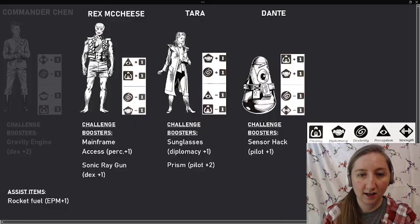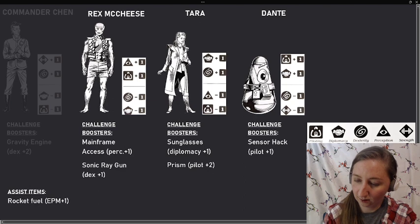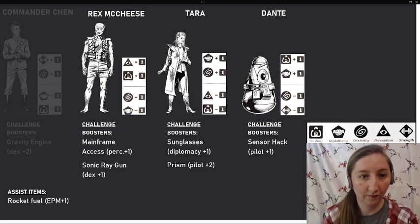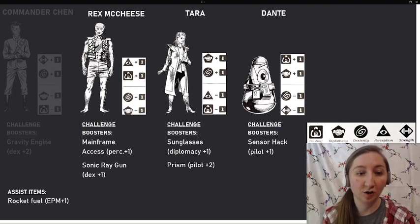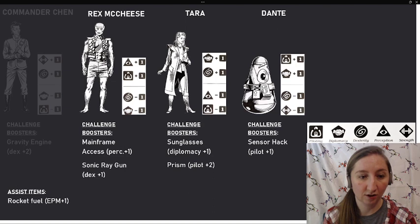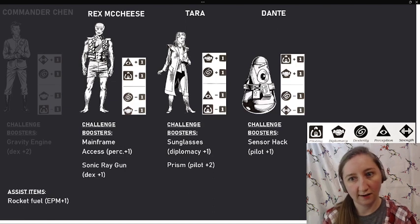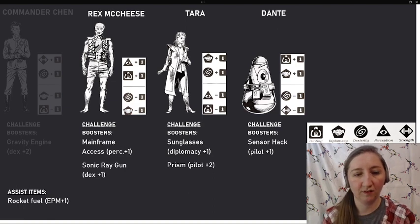It is a perception challenge. We have available to us Rex, who has a +1 to perception naturally. He also has a challenge booster we could use for this challenge, a mainframe access, which would give him another perception +1. Terra has a -2 to perception. Dante has nothing too helpful with perception.